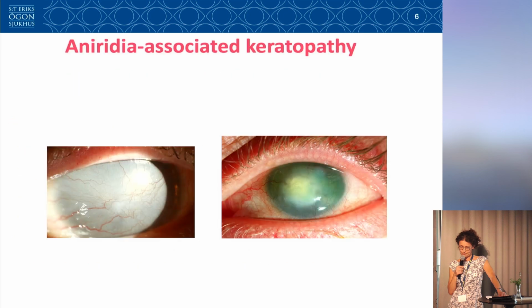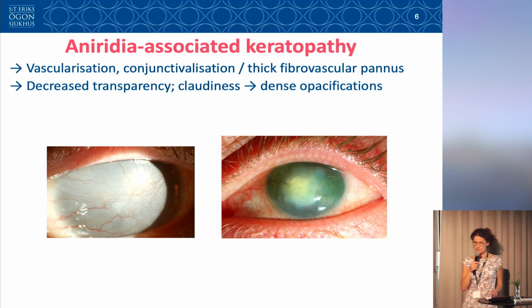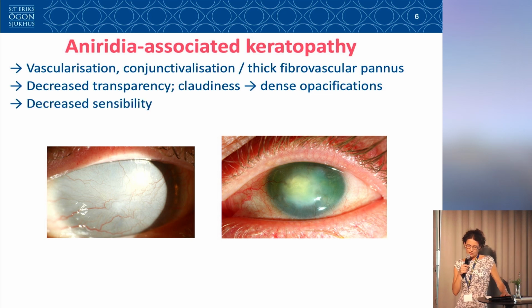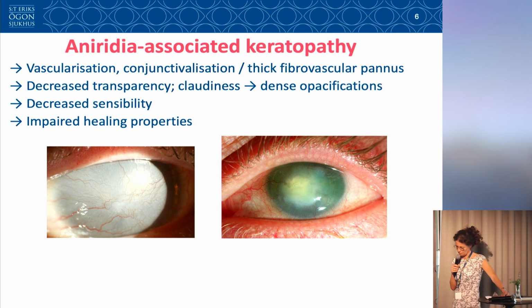tear composition. And all this will lead to vascularization, conjunctivalization, and in many cases thick fibrovascular pannus, decreased transparency, cloudiness that might evolve to dense opacification. The changes start peripherally and superficially, and then progress more deeply and centrally. There is decreased sensibility and impaired healing properties that, of course, have a major impact on photophobia, but also the pain that we heard a lot about yesterday.